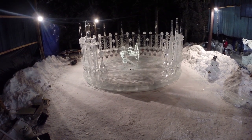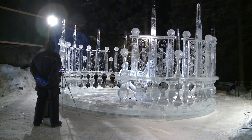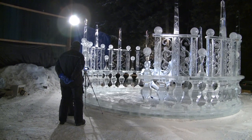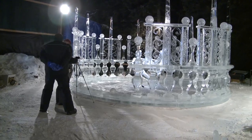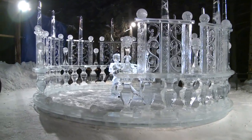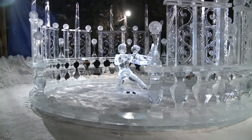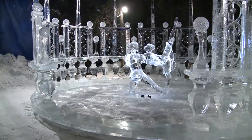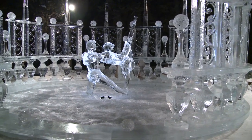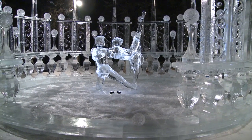This is a piece by Steve and Heather Bryce. We've been watching them put this together over the week, and it is quite a startling piece because of all of the bright work that's done here. The dancers in the middle of the piece show looks like there are lights actually buried in the ice underneath.